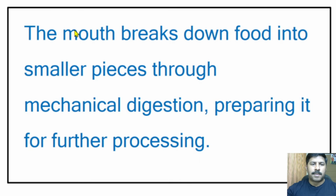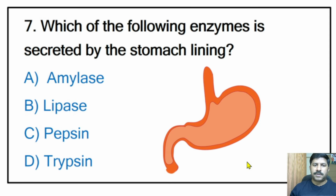The mouth breaks down food into smaller pieces through mechanical digestion, preparing it for further processing. So the first digestion process starts from the mouth. It breaks down the food into smaller pieces, and it also mixes some enzymes, mainly salivary amylase, enzymes that are there in saliva. Then it passes into the stomach.